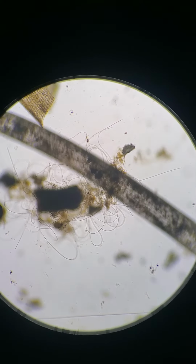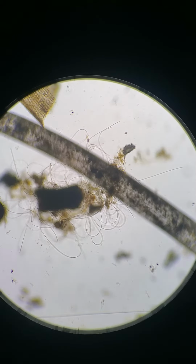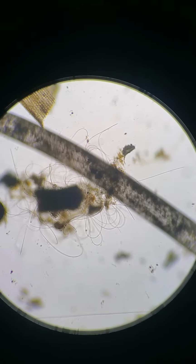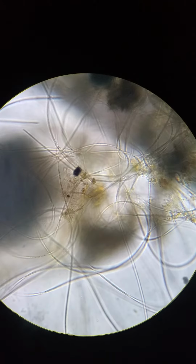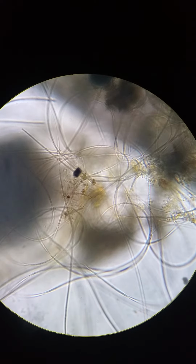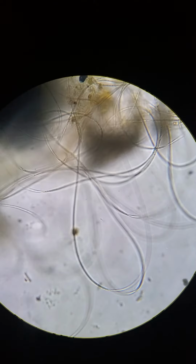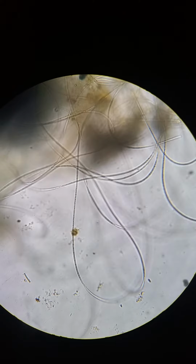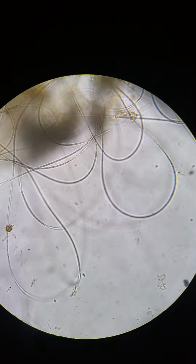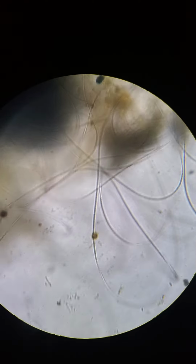So the microcosmos is both fascinating and frightening, depending on your scale of creepiness. So these little hair-like things, magnified a little higher, are actually moving. Now, I'm creeped out because I just recently watched videos of horsehair worm parasites coming out of praying mantises. Obviously, that's not what this is, but it's giving me that same creep factor.